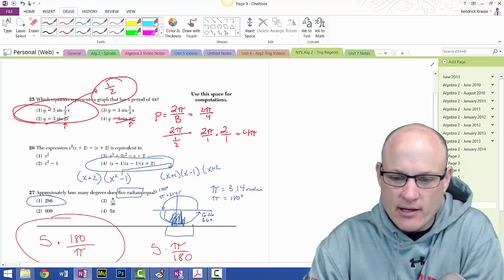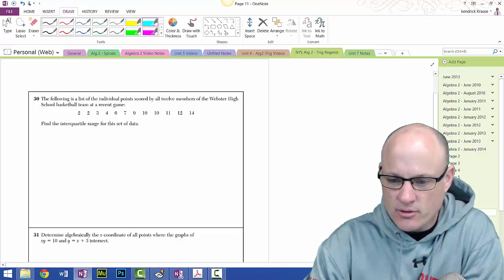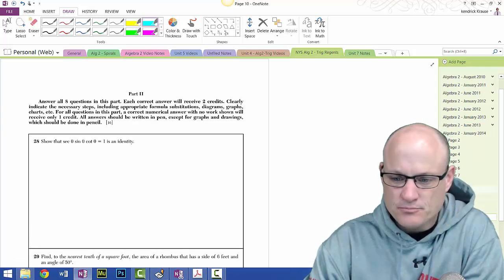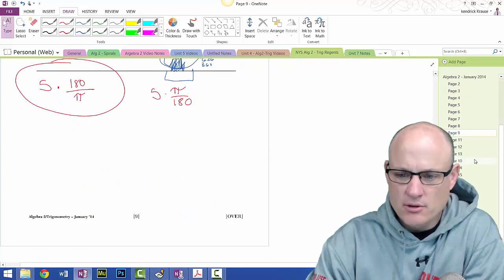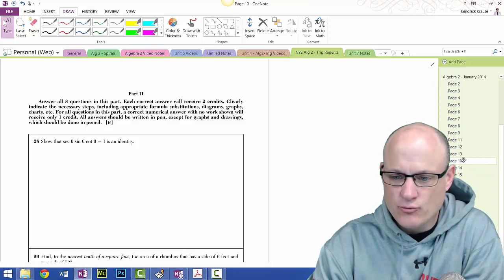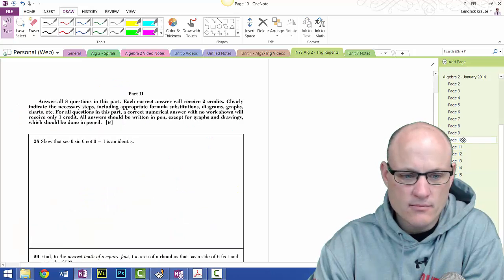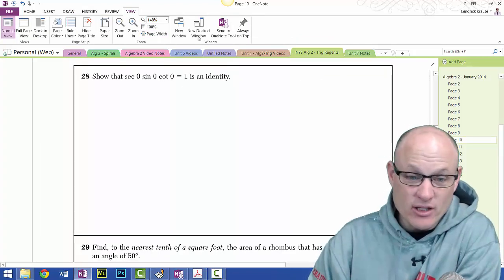I have no idea what page I'm on. Not that one. There we go. Oh my goodness, that's 28. Oh, that's 30, wrong page. I am missing a page. Apparently I'm missing a page. That is odd. Let me just see if I got the page here somewhere. No, no. There it is. Page 10. Page 10. Page 9. Nope. Somehow they came out of order. So let's just get going. There's 28. Sorry about that. Didn't realize that was going to be a mistake.